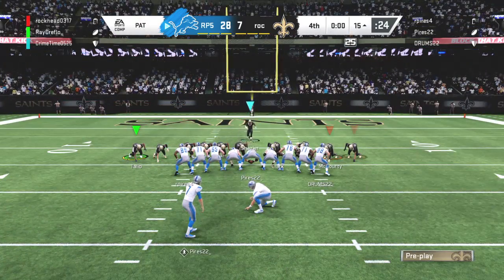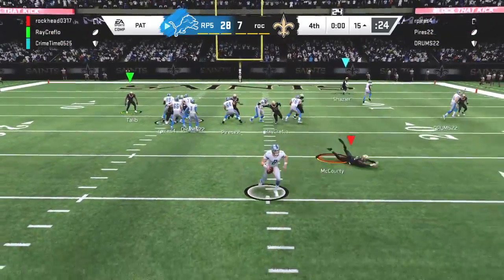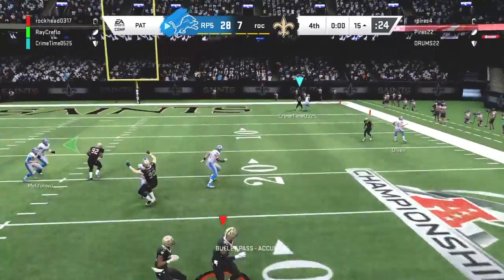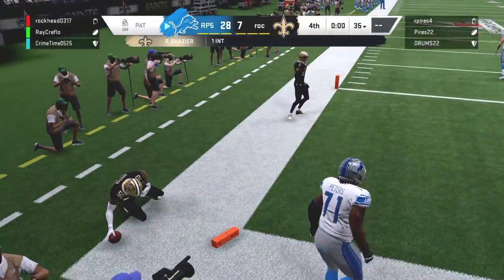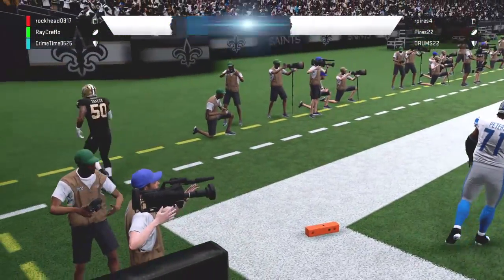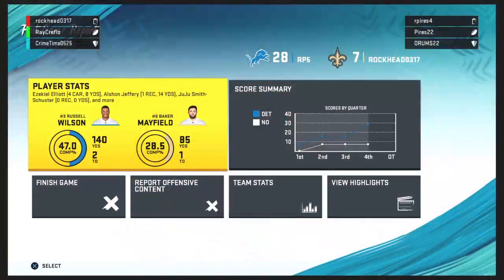Or as our friends in Bayou Country would say. Oh, it's a fake. They'll try and throw it forward. Oh, no, and it's intercepted. And he will be out of bounds here with zeros on the clock as this ball game is over.